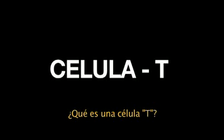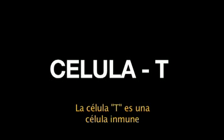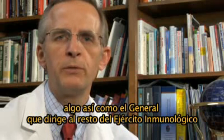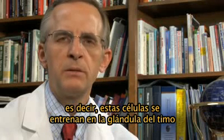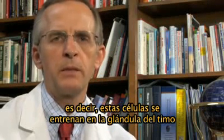What is a T cell? Well, a T cell is an immune cell. It's really the general that directs the rest of the immune army. But the T stands for thymus. In other words, these cells are trained in the thymus gland.